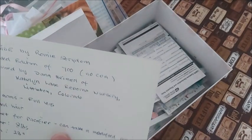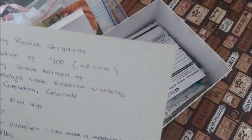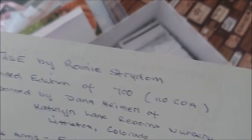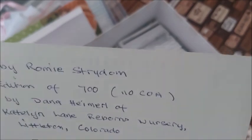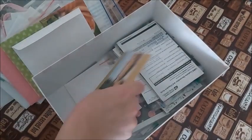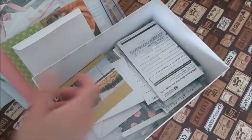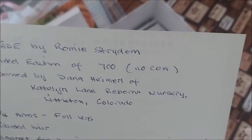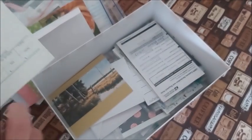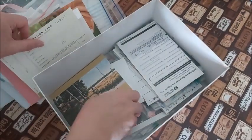Right, what's this register? Oh, this is from Jennifer when I bought her Jade by Ronnie Strudem. I don't think there was a COA for her. Oh, I'm sorry, I totally bumped you. Sorry about that. I'm trying to think if there was a COA. I don't think there was. But I named her Creelin Jade. Creelin is on my bounce chair right now.